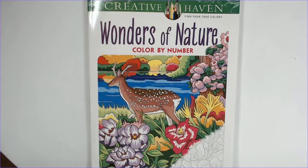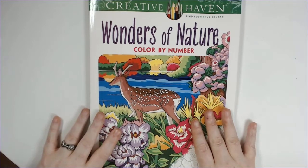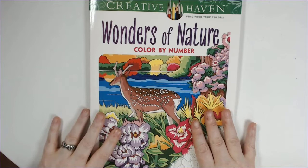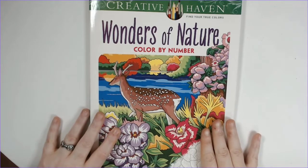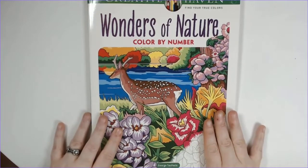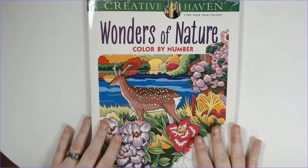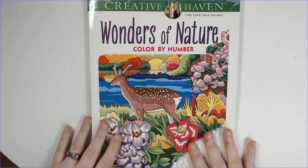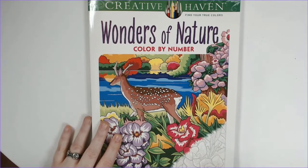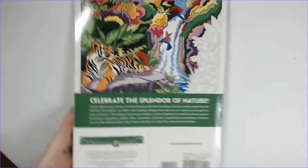So for today, we do have a new release. I did get my newest George Toufexis book in the mail. This is Wonders of Nature, color by number. And as I've said before, George Toufexis is an automatic buy for me at this point. It is unusual. There's probably only one or two of his books that I don't own just because they're not really my style, but other than that, for the most part, I like everything he puts out, and this book is no exception. So this is a Creative Haven book.